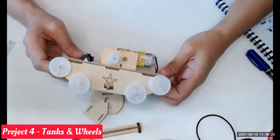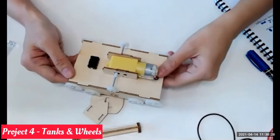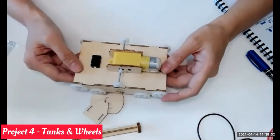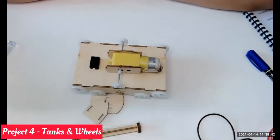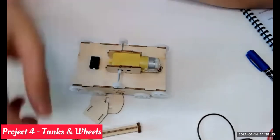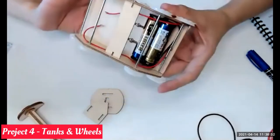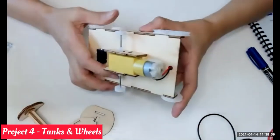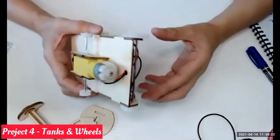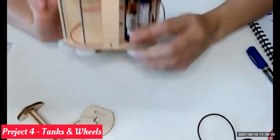I'm missing a piece. Which piece are you missing? You must have two on this. Two of that, yes. You can look on the tabletop, on the floor, it might have dropped down. This is it. Look, one, two. And then I need one here, and then one here. There's my four. If you fix the wheel on it, it should still work well, because they will give each other support.